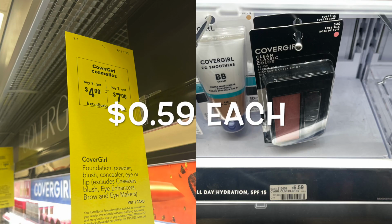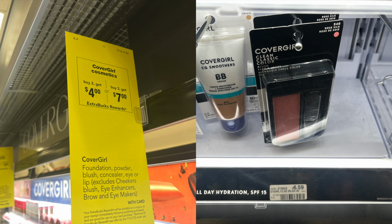On this, I got these CoverGirl products for 59 cents each. I wanted to do something different. I always see people posting about the CoverGirl eyeliner, CoverGirl eyeliner. I'm so sick of seeing that. So I wanted to bring you something different. Now, I needed some new makeup, and I can't go wrong with the CoverGirl Clean Classic.